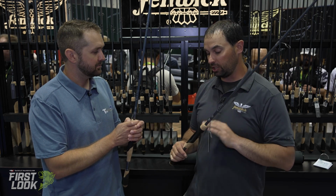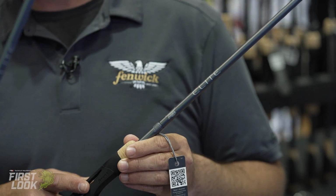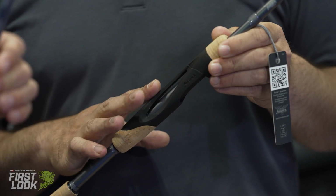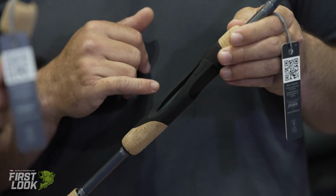Up next, we have the brand new Fenwick Elite redesign. Tell us all about these beautiful new rods. Certainly. So the Elite is actually where we're going to start seeing a new reel seat on these. This is our higher end reel seat. This is the reel seat that you'll find on both the Elite and the World Class.